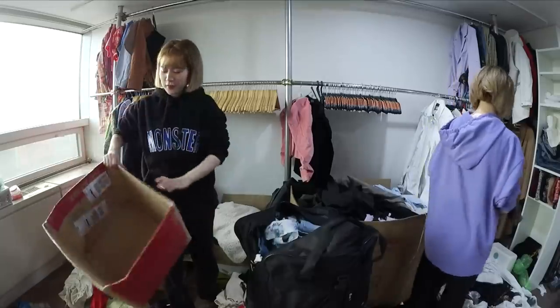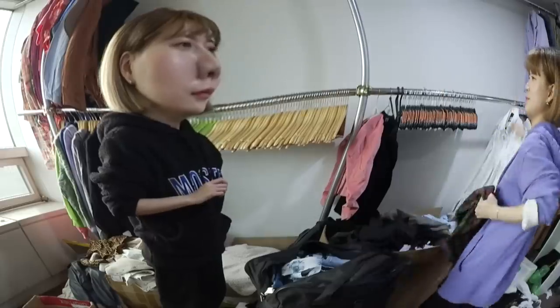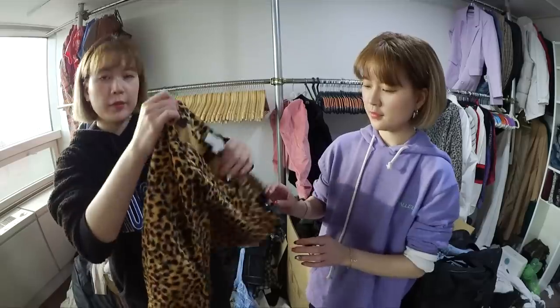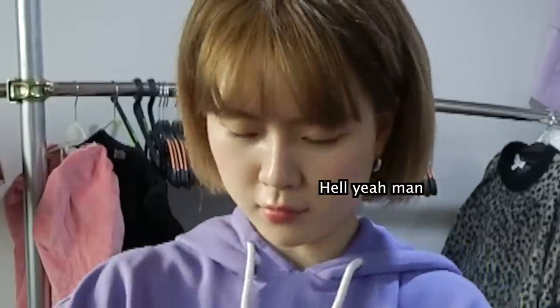Yay! Another one done. Little beach, this is my favorite. So this one is Q1's favorite in other stories. Lipper pants, corduroy. I really like this one. Are we gonna keep it? Yeah, hell yeah, man. We're also keeping this.